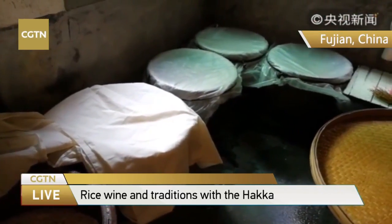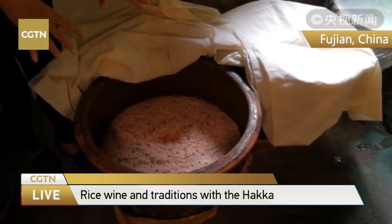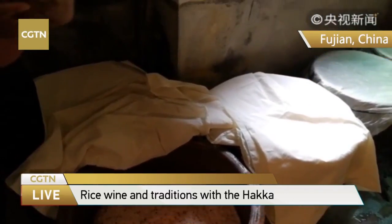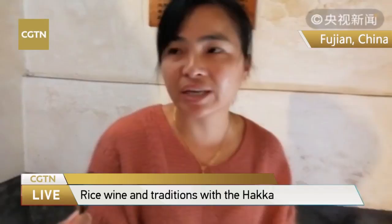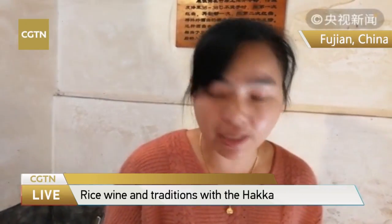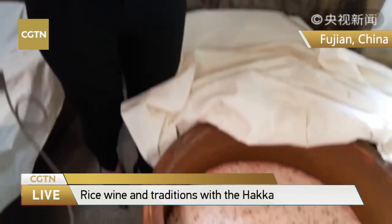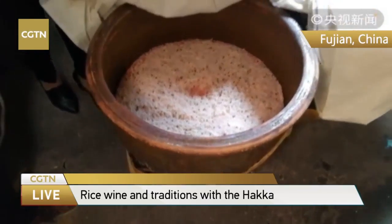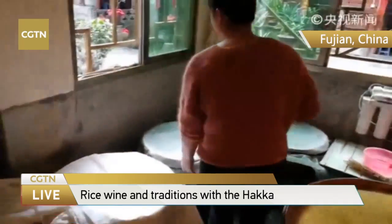I also noticed that you even use duvet to cover the sticky rice. Yes. At the beginning, 24 hours, you need to use the duvet to cover the fermentation because you need to keep it warm so that this fermentation process will not cool down rapidly. Otherwise, you will harm the process of fermentation. If the sticky rice got too cold, the fermentation process will not start. Okay.